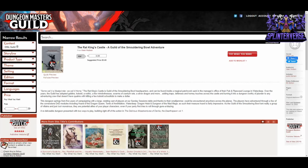Over the years, the guild has adopted goblins, kobolds, gnolls, a few mind flayers, etc., adding traps, defenses, and homey touches across the castle and turning it into a dungeon worthy of plunder to any adventuring crew that doesn't have qualms with killing a few kobold school kids to make a buck. This dungeon springs from 5 years of campaigning with a large rotating cast of players at the author's Sunday sessions table.